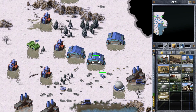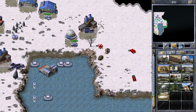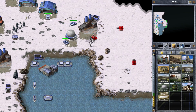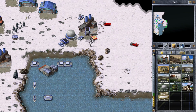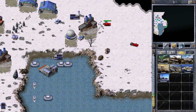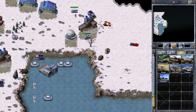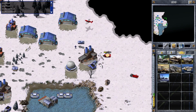Oh! Did not think this through. I did not think this through. Unit ready. Yes, sir. Building. Affirmative. Waiting orders. I'm gonna have to get another one of the medium tanks. Maybe two. Damn, I honestly did not think this was gonna happen.